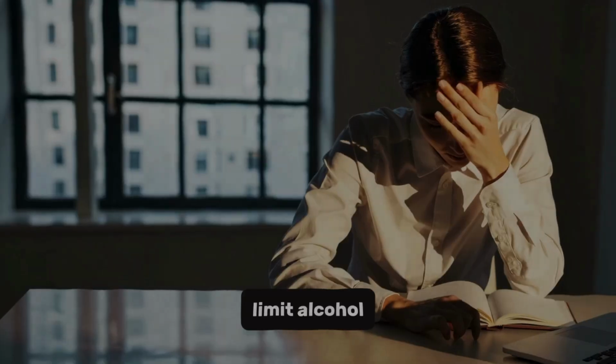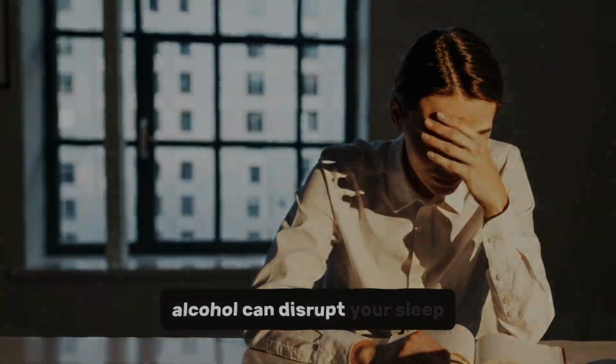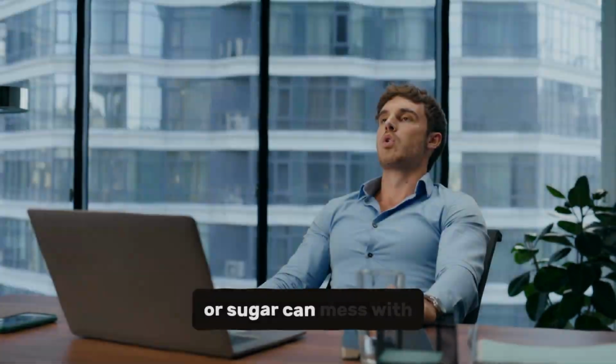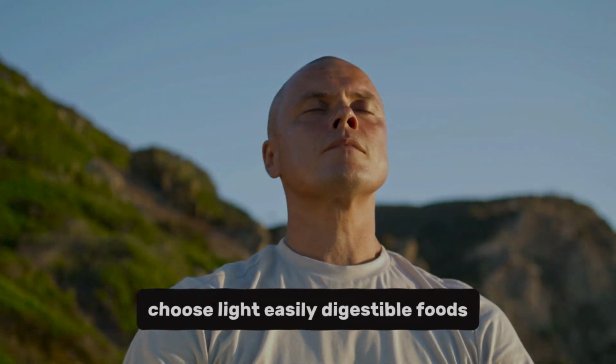Limit alcohol. While a glass of wine might make you drowsy, alcohol can disrupt your sleep cycle. Eat smart. Heavy meals or sugar can mess with your stomach and energy. Choose light, easily digestible foods.